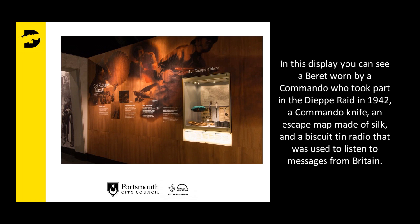The beret was owned by Captain Pat Porteous, who won the Victoria Cross on the Dieppe raid in 1942. We've got a commando knife that you can see there. The map at the back of the display case is actually a silk escape map, and the idea is that you can roll it up and sew it into the hem of your trousers, and if it got wet it didn't matter, and you could just fold it up. It was much more practical for a secret agent or someone trying to escape than a paper map.